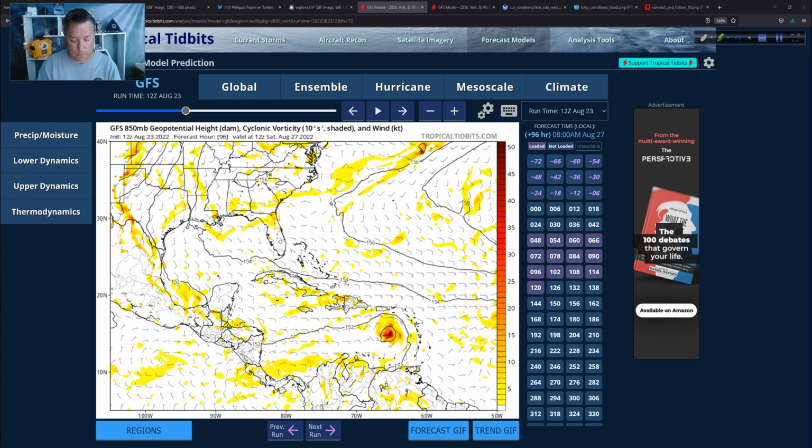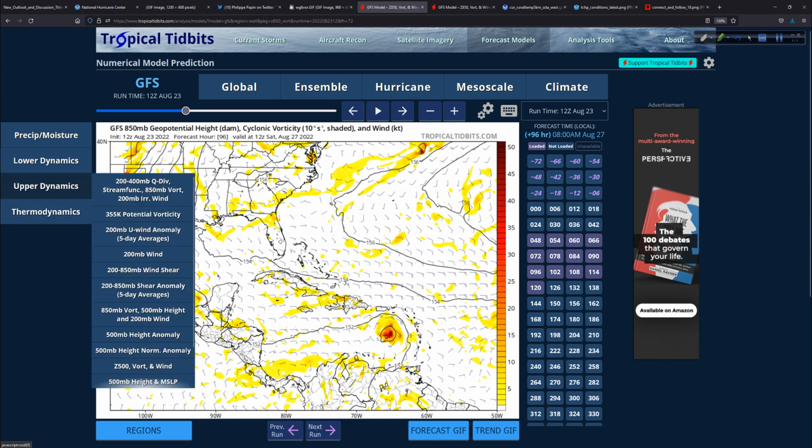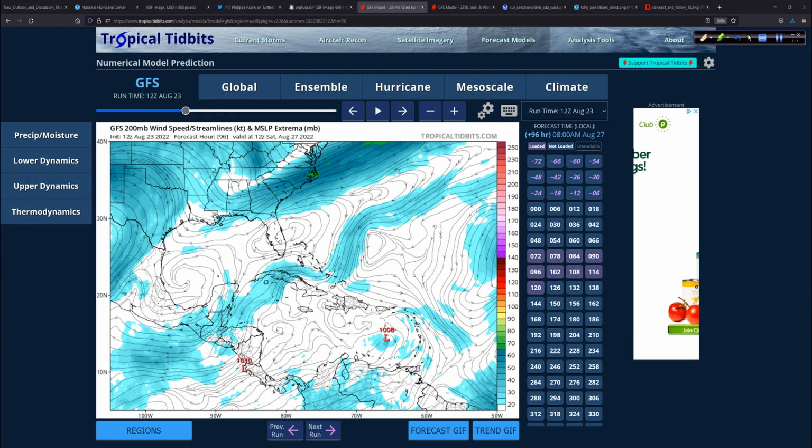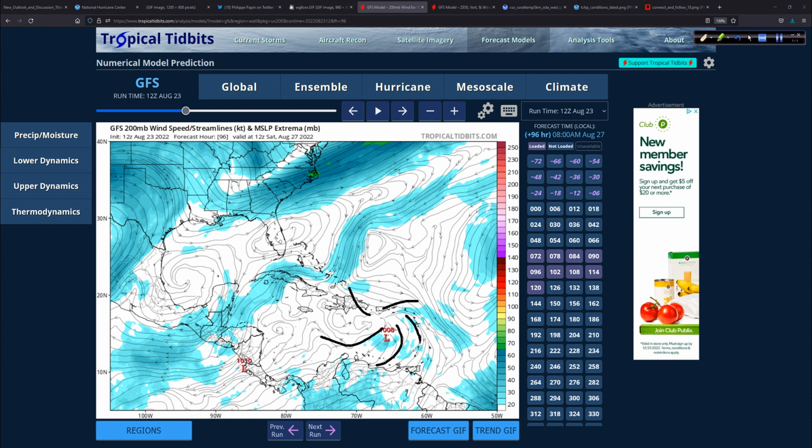So at 96 hours, let's look at the 200 millibar level. How do things look? Does this make sense? Oh, look at that. Yes, it does. Now, it looks like the anticyclone is developing almost right on top of it. See, the air is coming out generally in all directions. You don't have a band of these blues over here cutting right across it.